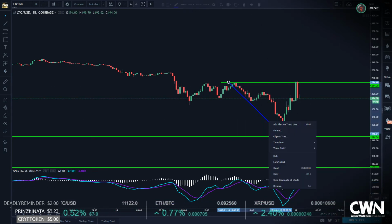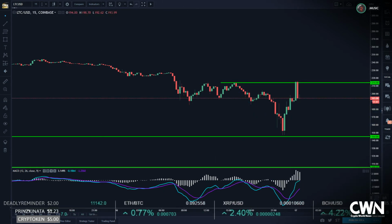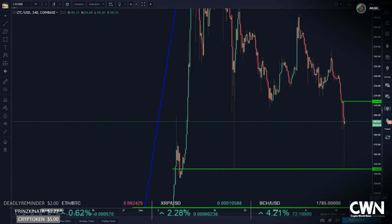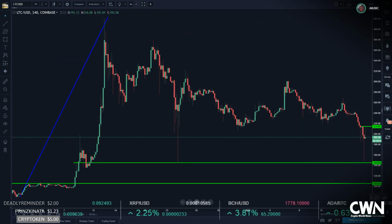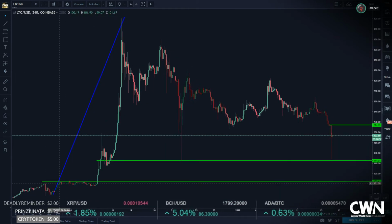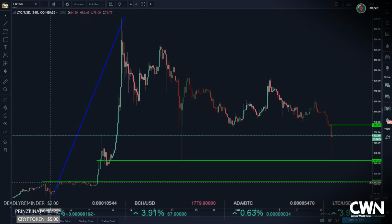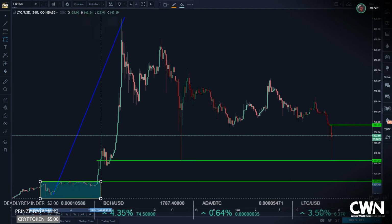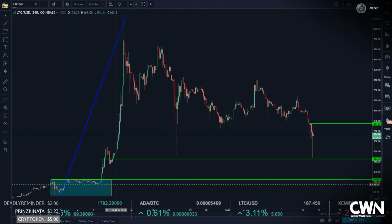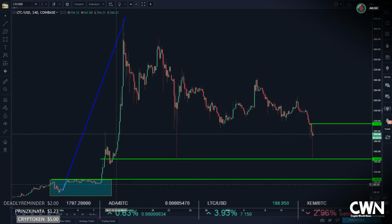Now, does it mean that they will? Not necessarily. We haven't gotten above this. And like I said, you've got to pay attention to your bigger trend, your bigger leg. Well, what's going on here? Well, the move really started from there. So I would expect that's probably going to get tested, and we'll get a huge move off of it.